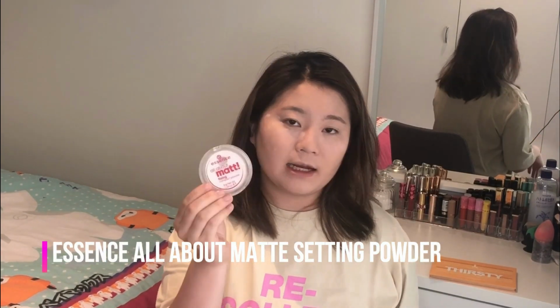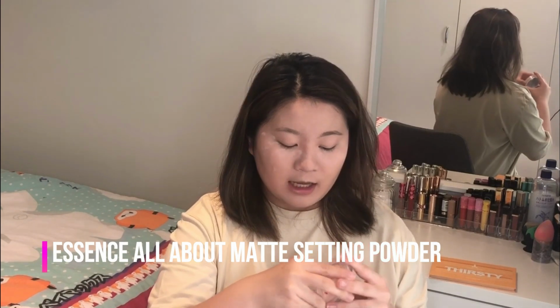And what I do afterwards is to take my ultimate favorite. This is the Essence All About Matte Setting Powder. So this is a pressed powder, and as you can see, I have hit pan on this and I'm really happy, so I can get a new one.